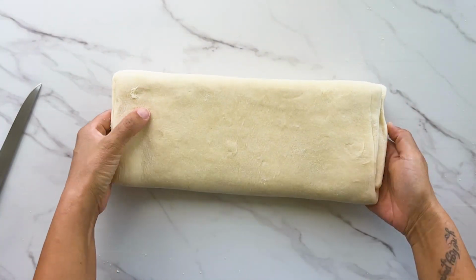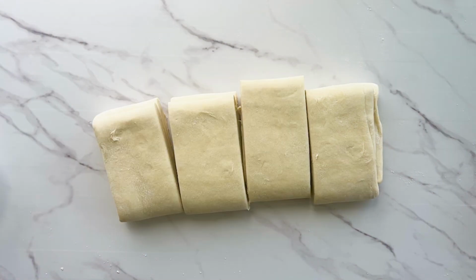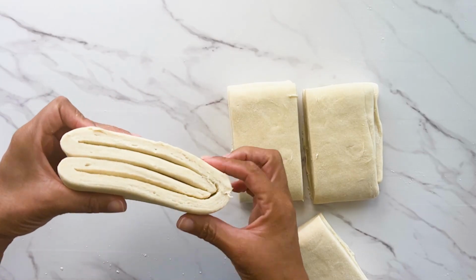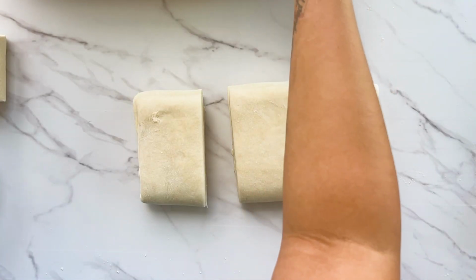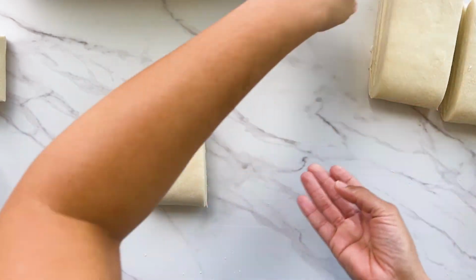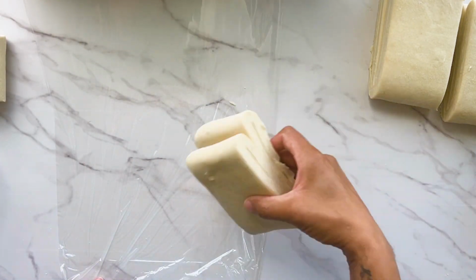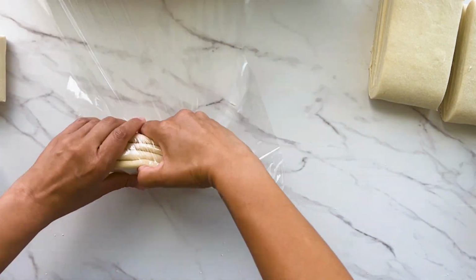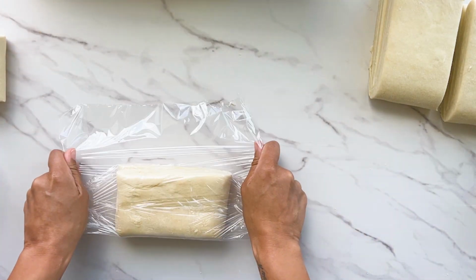Now, after the final four-fold turn, chill it and cut it into 4 portions. And you can see the layers in the dough. Now, to store it, you want to wrap it in plastic film. And then what I usually do is I transfer my plastic wrap portions of puff pastry into a freezer storage bag and freeze it for up to 6 months.